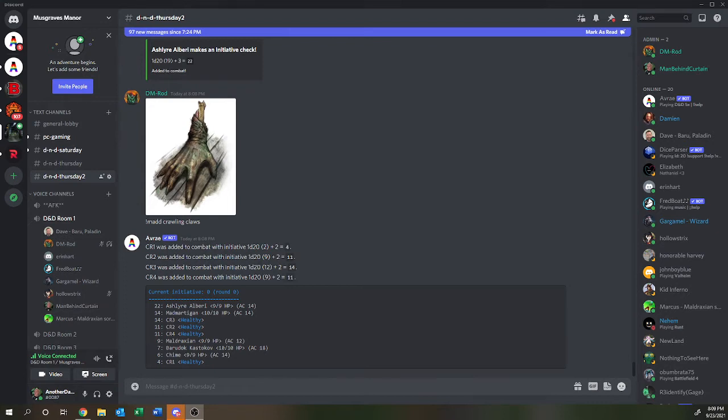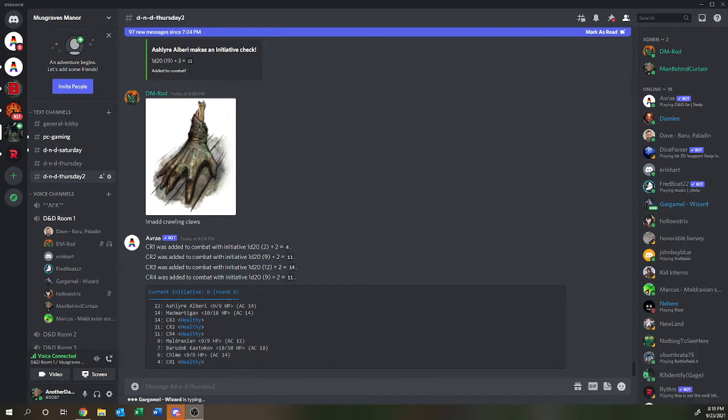You can attack them when you do your attack roll. It doesn't matter which one you go after. Just make sure you let me know by saying I attack CR3 or 4 or 2 or 1, so that we can keep track of the hit points. Or just target them, that way it'll do it for us. We won't have to do it manually.